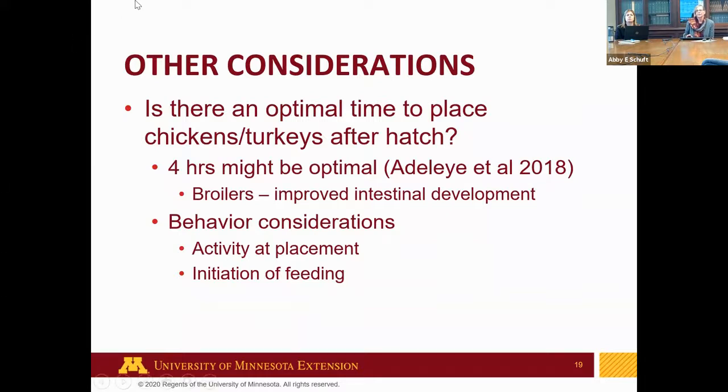So some other considerations: is there an optimal time to place chickens and turkeys after hatch? There's another more recent paper that suggested, at least from an intestinal development standpoint, that 4 hours might be optimal, although this was shown in broilers and they didn't use turkeys as part of their model. The other thing is behavior considerations. We do know that there are differences in behavior of turkey poults immediately after hatch, and then as time goes on, that may relate back to how much activity there is at placement and how much feeding might be initiated. So that's definitely an area that needs to be looked at a little bit closer as well.